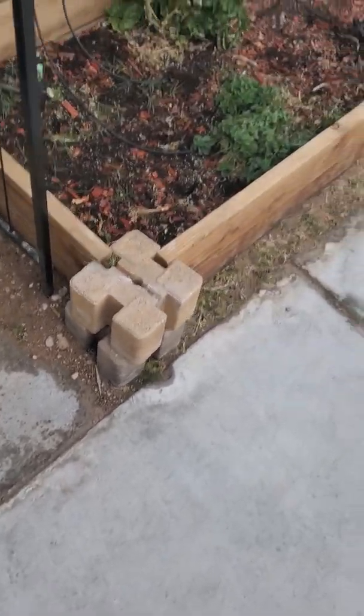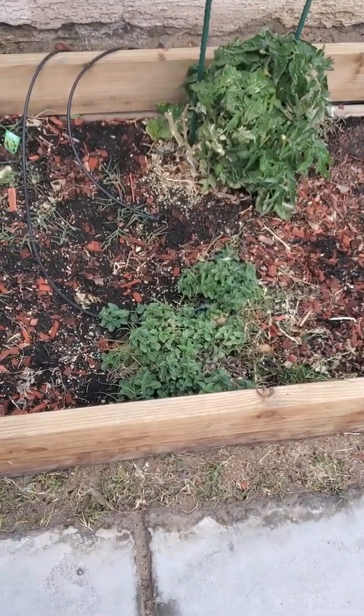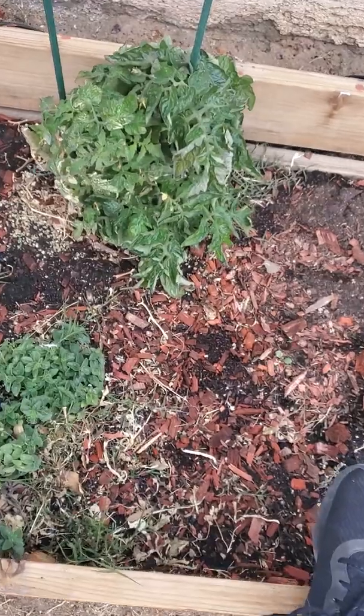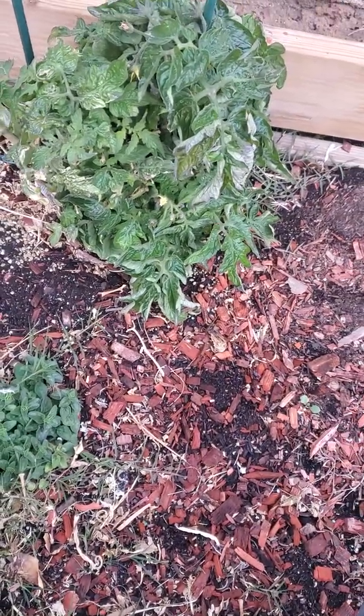Now, the one thing that I did mess up on, you guys, is not feeding them. I gave them water, but didn't give them food. So now I know that I have to feed them. And you just feed them like once every 3 months or so with the stuff that I'm using. I'll make another video to show you what that's about.